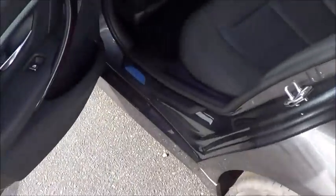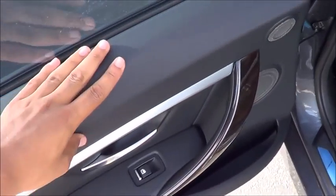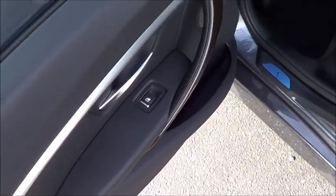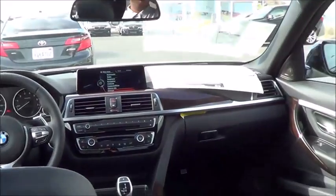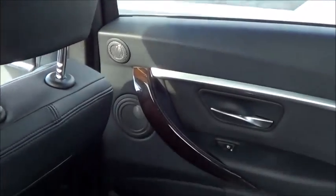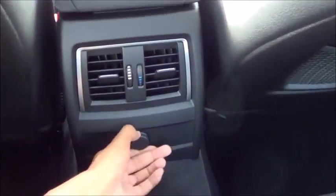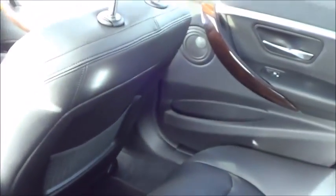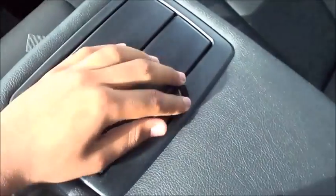Build quality and materials do follow through in the rear. Still nice and soft touch on the upper door panel, mid door panel on the armrest. Now, there are some nice luxury touches that you can opt for back here in the 3 Series, such as heated rear seats. Now, you do have dual map pockets back here, rear air vents, and then a 12-volt power outlet, and then a rear center armrest with cup holders.